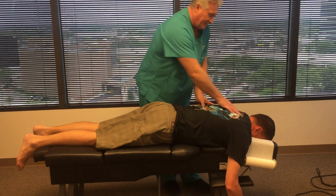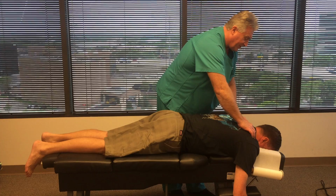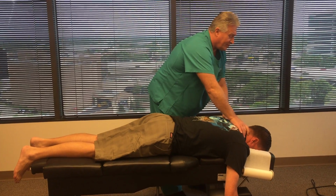Yes, sir. That guy there's real good though. Right up here at the top of the shoulder, the nose here's out too. You got trigger points in your traps. Get the knots out of your shoulders for you.